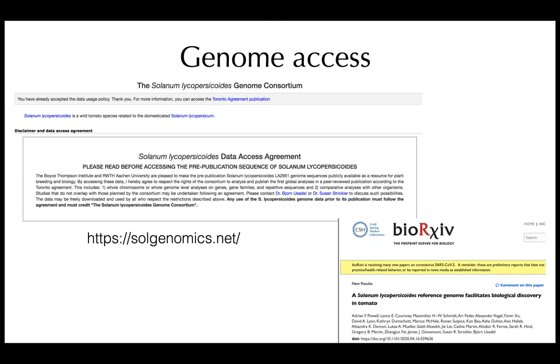All this stuff will be loaded into GenBank. I think that's actually happening today. So if anyone's interested in any of the raw data, the PacBio, the RNA-seq, or any of that, that will all be available in GenBank very soon.